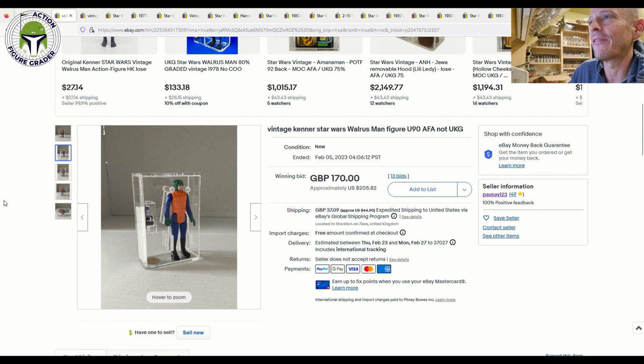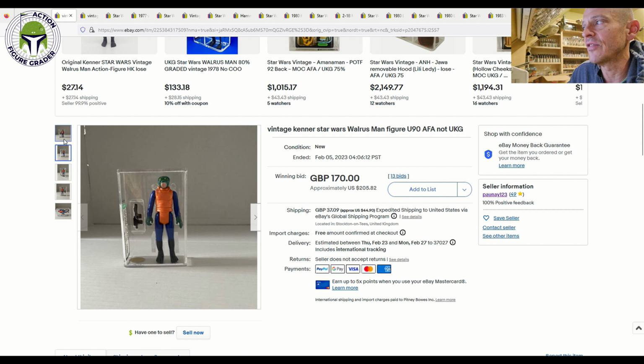So I found a few. Not all of them were CIB related sales, but here's one that was pointed out to me by fellow YouTuber and good friend, the Blacked Out Ewoks. This seller had a number of different walrus men for sale, and they were all apparently the same figure. They were all the mint green PBP Walrus Man. This one had the new case, and it was graded uncirculated 90. That one sold in an auction on February 5th for 170 pounds, which is about $205 US.